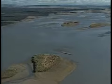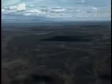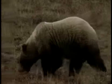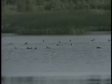Periodic flooding and frequent lightning-caused fires have shaped an elaborate mosaic of vegetation types across the basin. This mix provides excellent habitat for an abundance of wildlife species. Here, the drama of nature is played out every day in a natural and virtually undisturbed ecosystem.